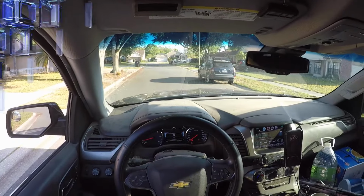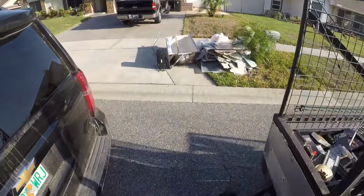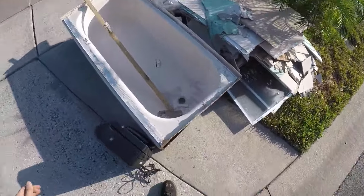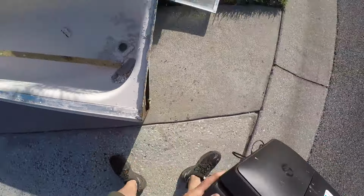Onward. All right, some real scrappage. Oh no, the doors are buried. We might be doing some digging for that.